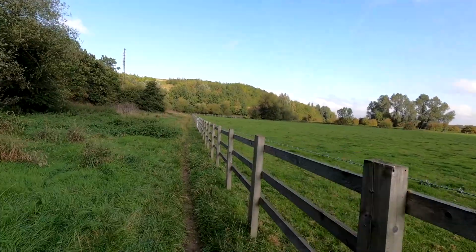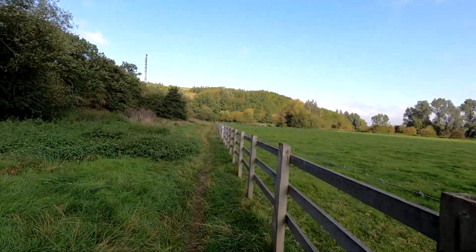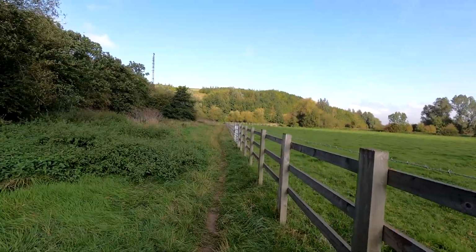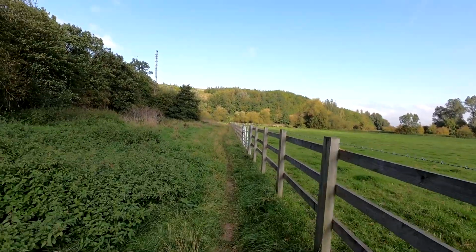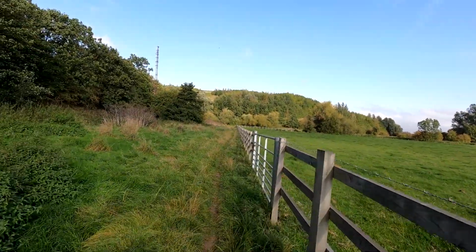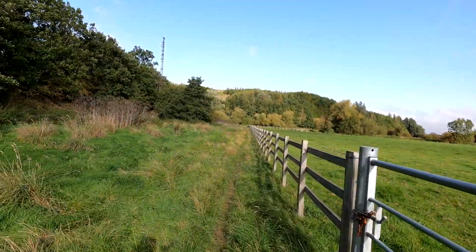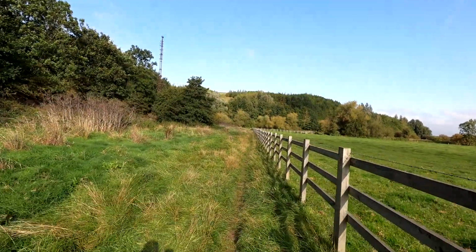I think it might be nice just to keep with me. We'll just walk back this way, take a small walk round along the path that the runners are using, and make our way back up onto the hill. It's not going to take us too long.